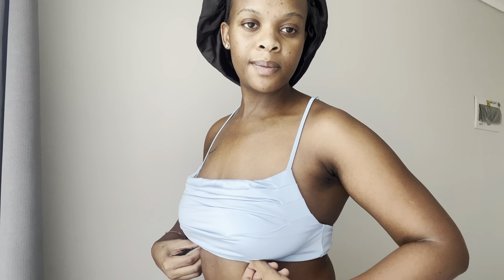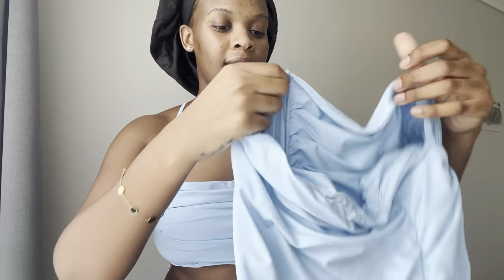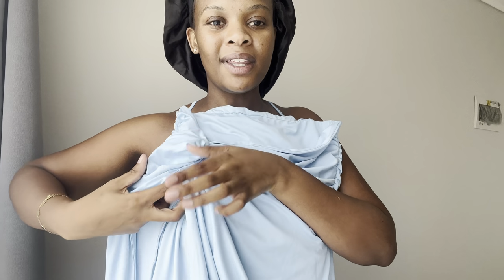Okay, so this is the third item. I don't know why I feel like I wore it the wrong way. This does not feel right, because why is it looking like that from the back? Why is it looking like that? Anyway, this is a two-piece. It has a skirt. This is not something that I would wear.